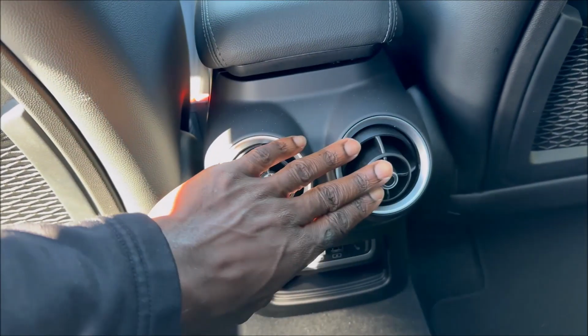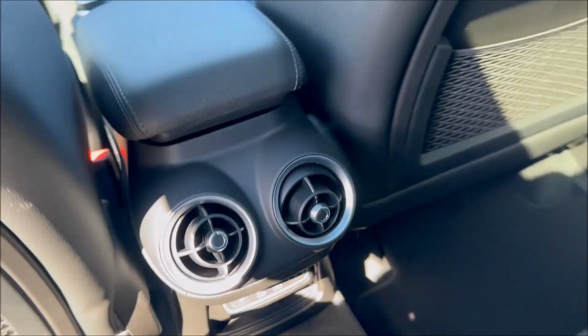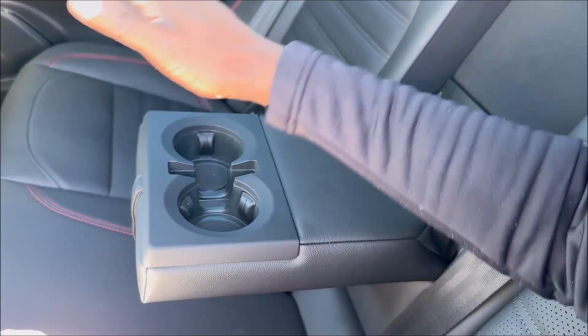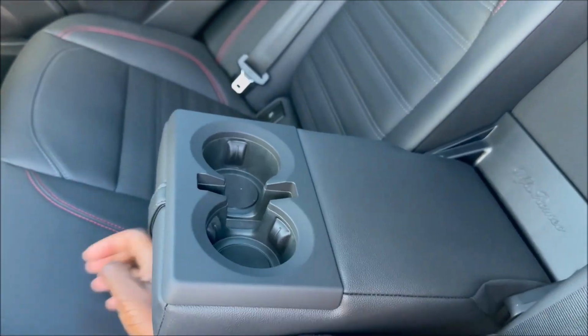Turbine vents per usual for our HVAC. Again, the heated seats. USB 2.0 plugins when it comes to charging. And then when it comes to leisurely armrest place here. All right, good enough space with the cup holders as well.